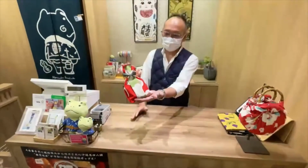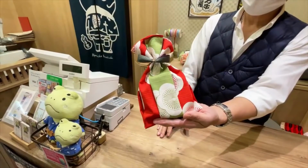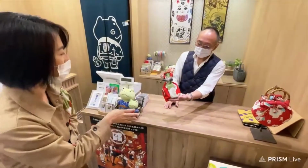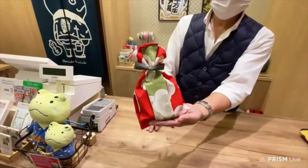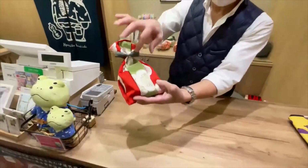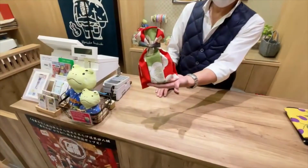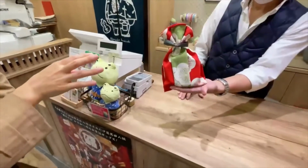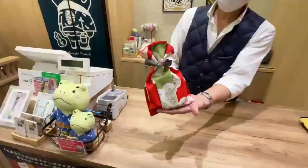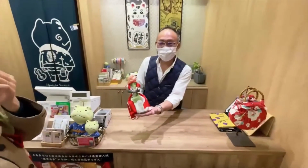Yeah, wow. For your Christmas present. Instead of paper, you can use this cloth again and again, a very eco-friendly item. So cute, so beautiful. The middle is a different color. It's a reversible cloth, so you can make the gift more attractive.